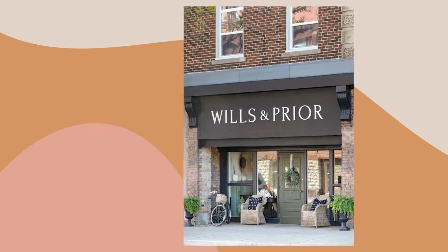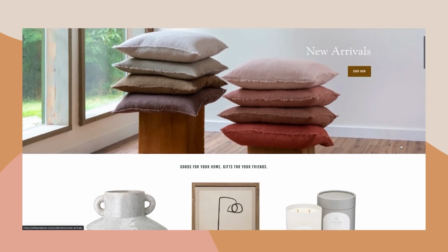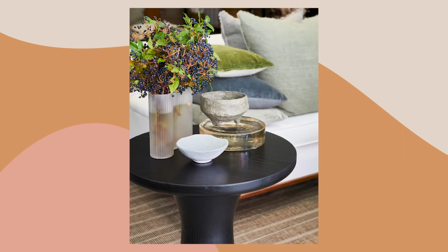Now, I was able to find an amazing alternative for this, and it comes from the shop called Wills & Pryor. Wills & Pryor is a shop owned by partners Sarah Smith and David Gilhooly. Wills & Pryor is a home decorating and lifestyle shop located in downtown Stratford, Ontario. They opened their brick and mortar store almost 4 years ago, and their online shop followed after.